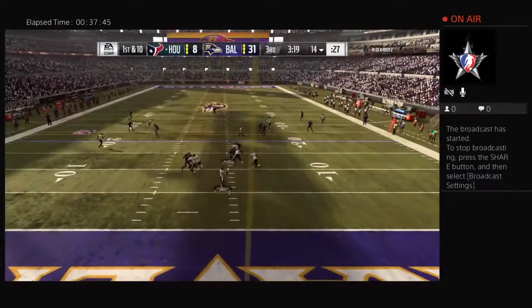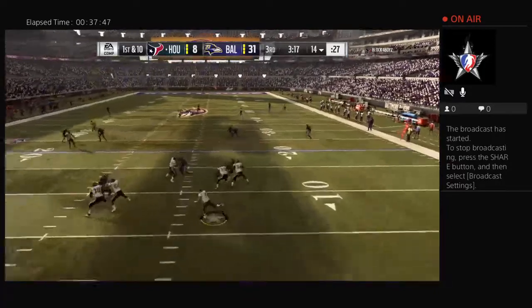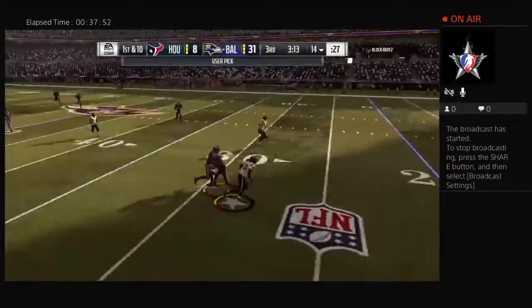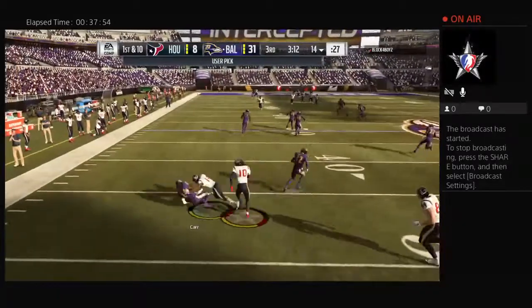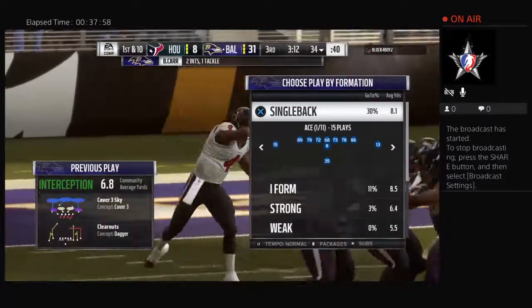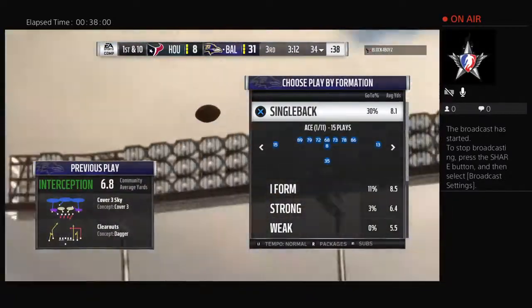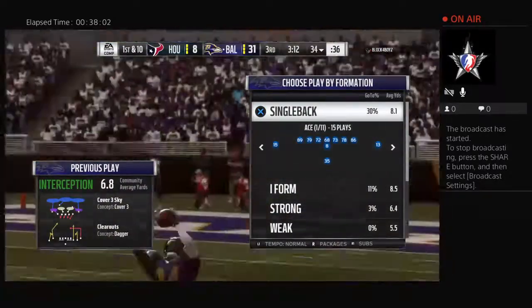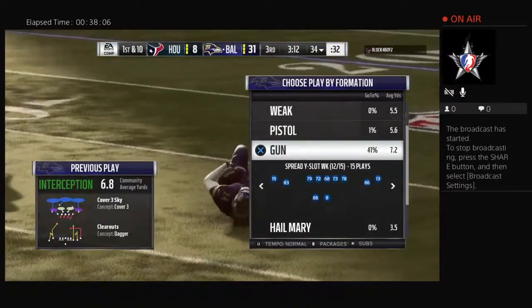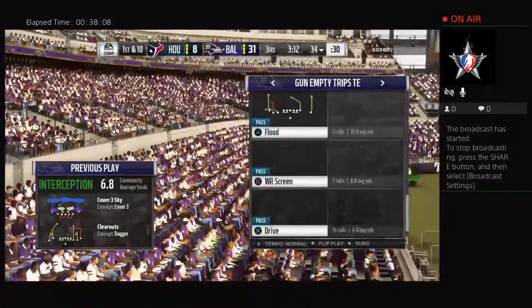They go back to the air here after the INT on the last drive. He's going to wind up and air it out. And my goodness, another interception. Picked off by Brandon Carr. And his guys are going to take over at the 34-yard line. What a nightmarish game he's having now. 6 interceptions that he has thrown.